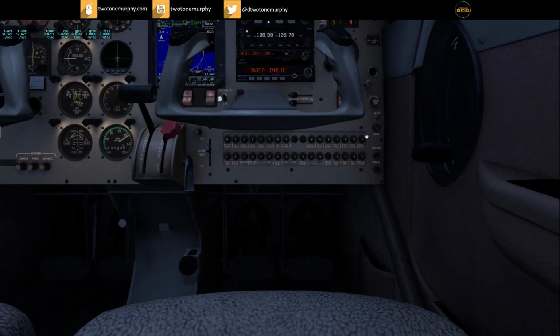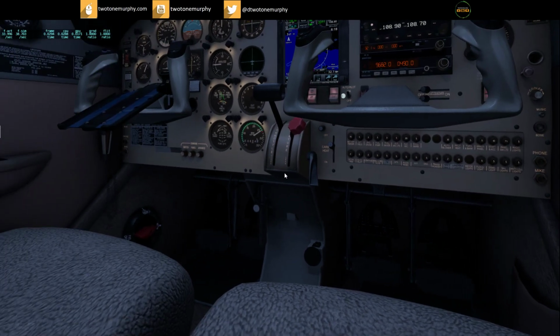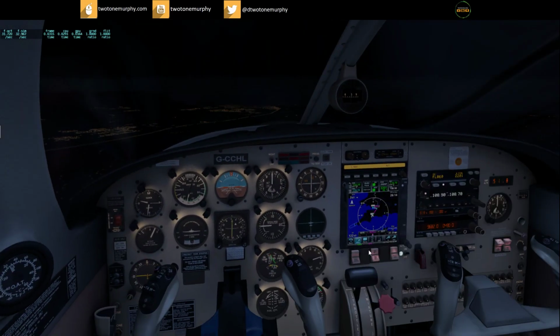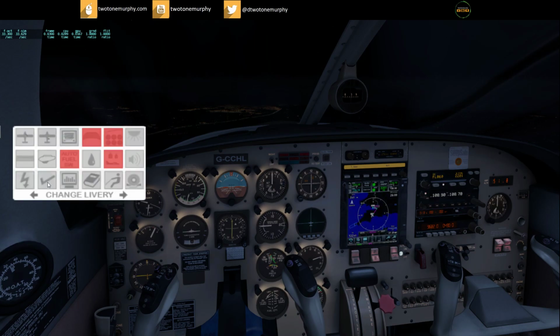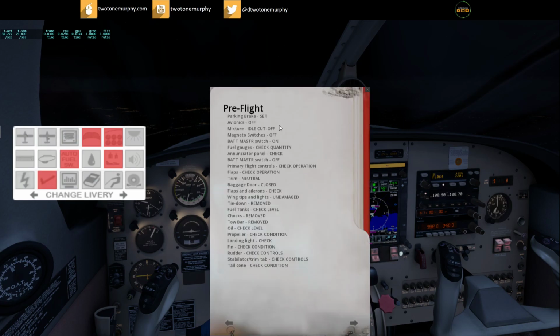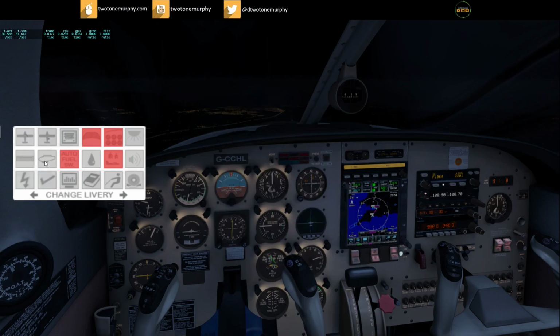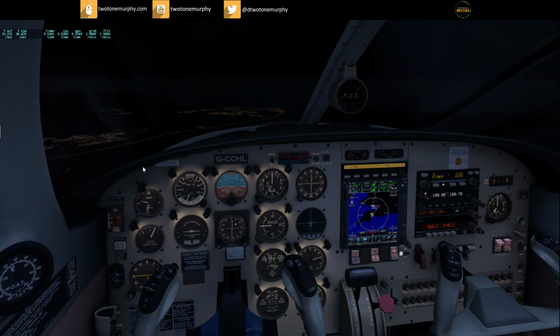All the fuses are modelled here as well, which is pretty cool. If you want to be loading in some failures and having the general crack, that's where you want to be focusing on. Along with the Just Flight, this does come with a comprehensive checklist, including emergency procedures. Always good to have. You have a fairings menu here as well, but you won't see it as stark.